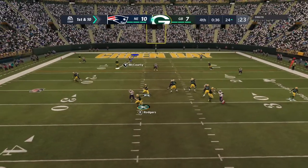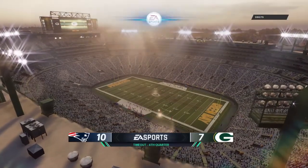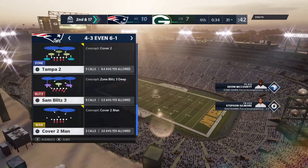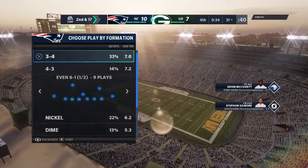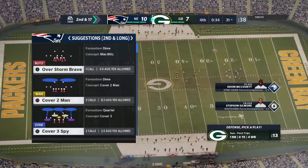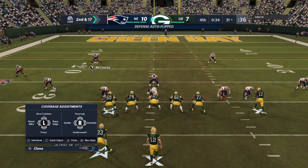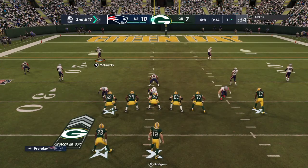Back to throw. And he can't get a throw off. He's taken down. What a huge play at this point in the game. The Packers going to use one of their timeouts as the clock will stop with 34 seconds to go in the game. Now following the sack, they'll look to make amends on a 2nd down and 17.